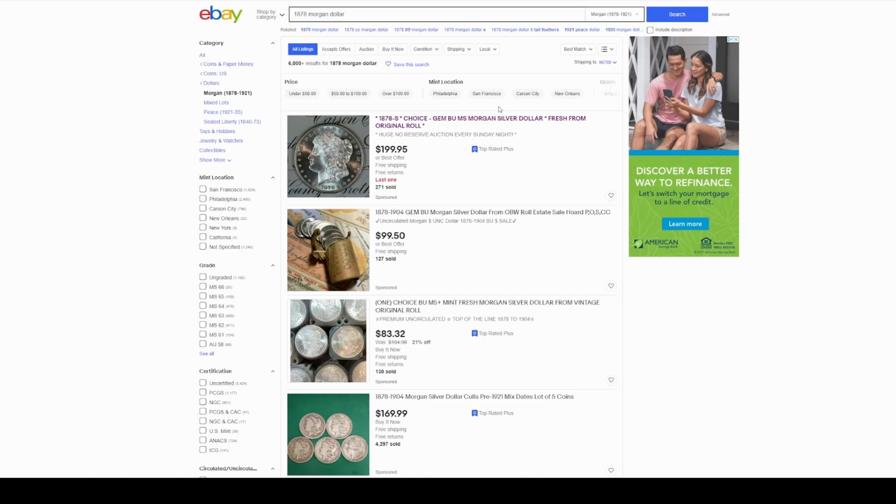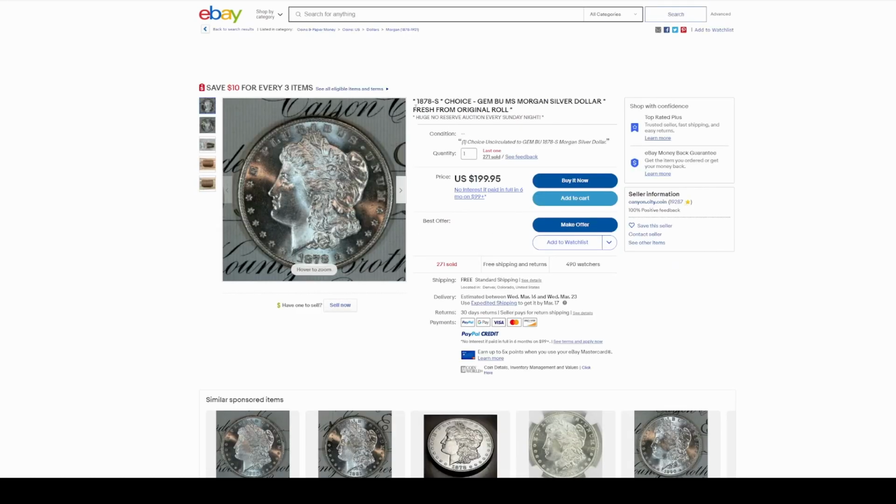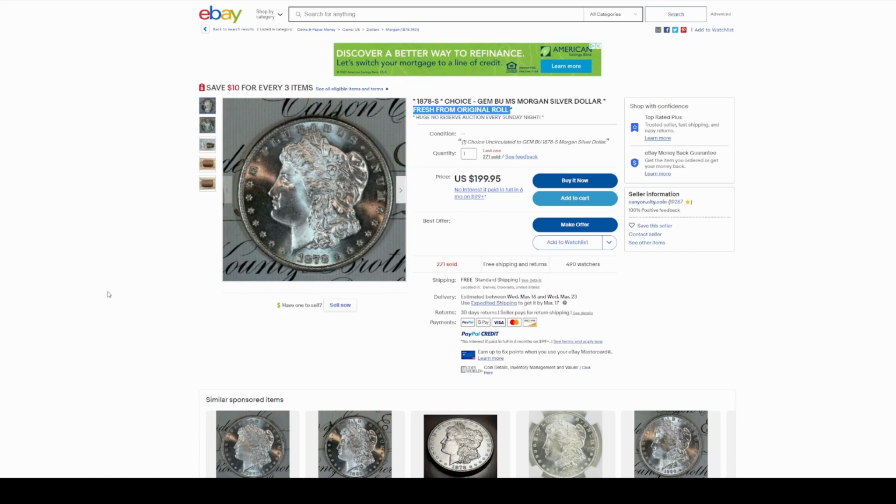But the first thing that pops up is this 1878 as choice GEM BU MS Morgan Silver Dollar, fresh from the original roll. Now I'm seriously doubting that this coin is fresh from an original roll, and let's take a closer look at the listing. So 271 pieces have been sold.